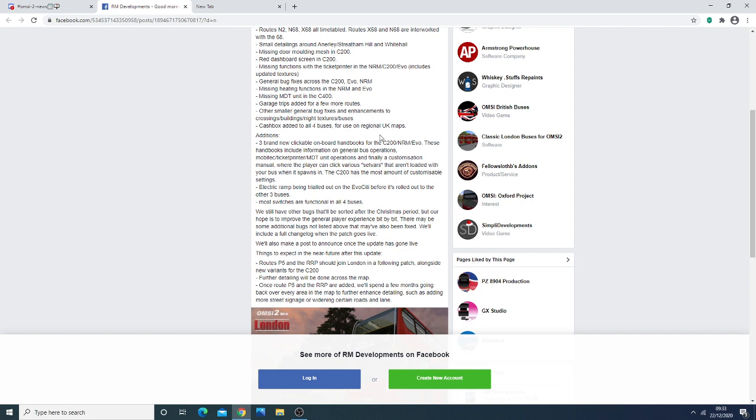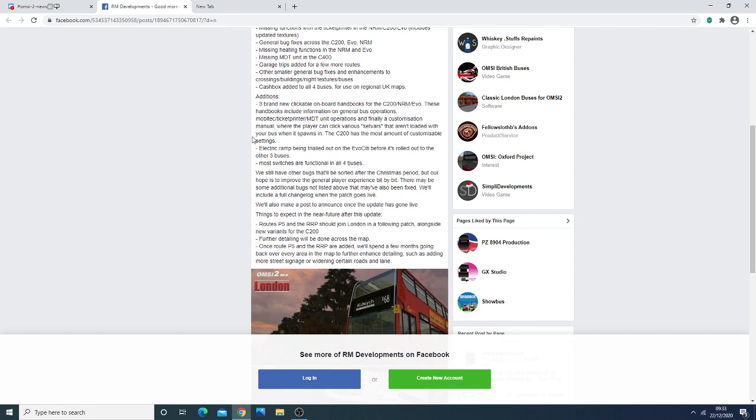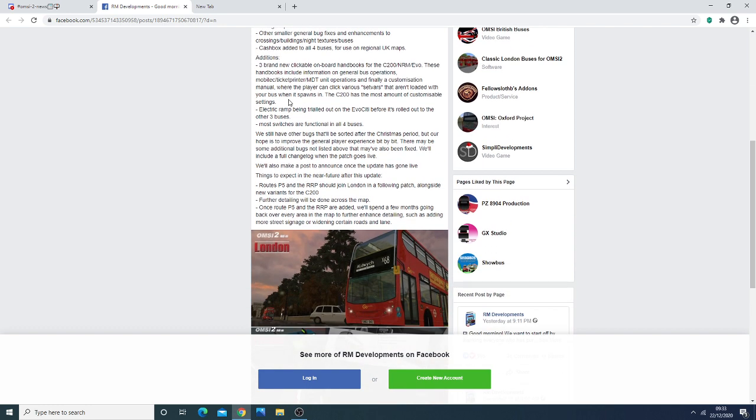There's been some texture fixes for the crossings, buildings, night textures, buses. Hopefully that might solve some of the texture issues people were having from the log files that I saw. Depot runs have been added into a few more routes. Apparently there were some routes that were missing depot runs, but none which I might notice myself.